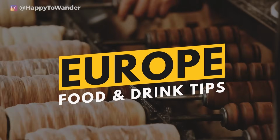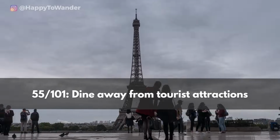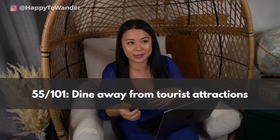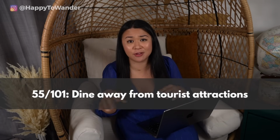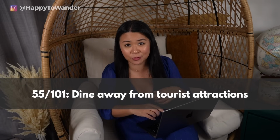Okay, now let's do some food and drink tips for Europe, my personal favorite. So the first is to dine as far away as possible from tourist attractions. The reason being, tourist attractions usually cater to tourists who aren't probably going to come back, so they can get away with the food quality not being great, they can get away with inflated prices, etc. So what I would recommend is walking a few blocks over, and 99% of the time you're going to find a place that has better quality food for cheaper prices.